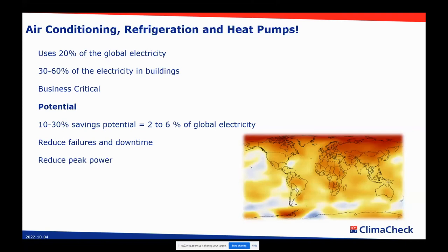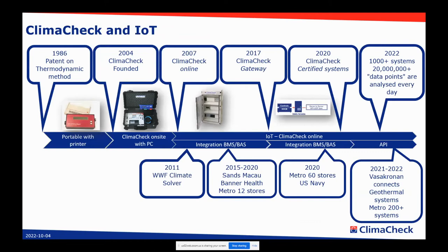The saving potential we usually find is 10 to 30% of one of the biggest electricity consumers in buildings. And this saving potential also includes that you can reduce failures by fixing it. And 10 to 30% is quite a lot. That is the potential. It's in general, not all systems, but we rarely find a system that runs perfectly.